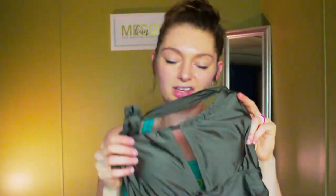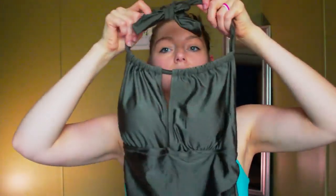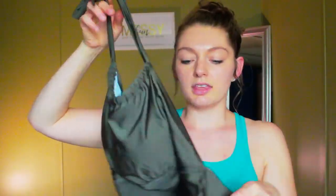It is olive green, and it's kind of sheer. It has a split between the boobs and there is padding, and it ties around the neck like this. And then the back swoops down real low, but not all the way to the top of your butt. And then the bottoms are super cheeky. So the sides sit right above my hip bone.